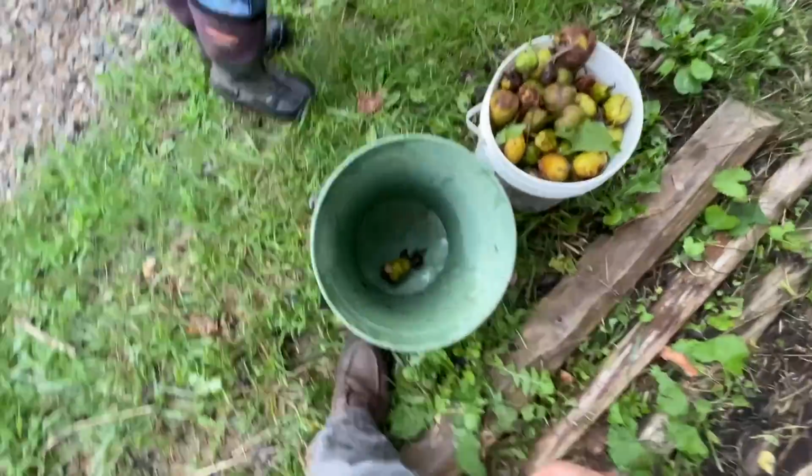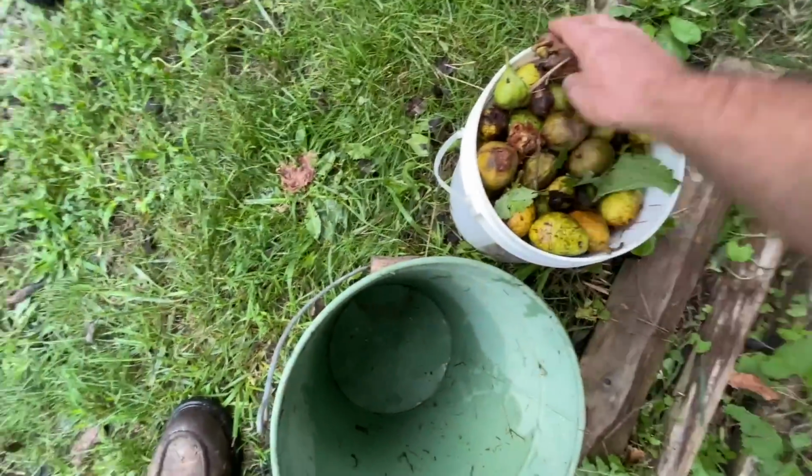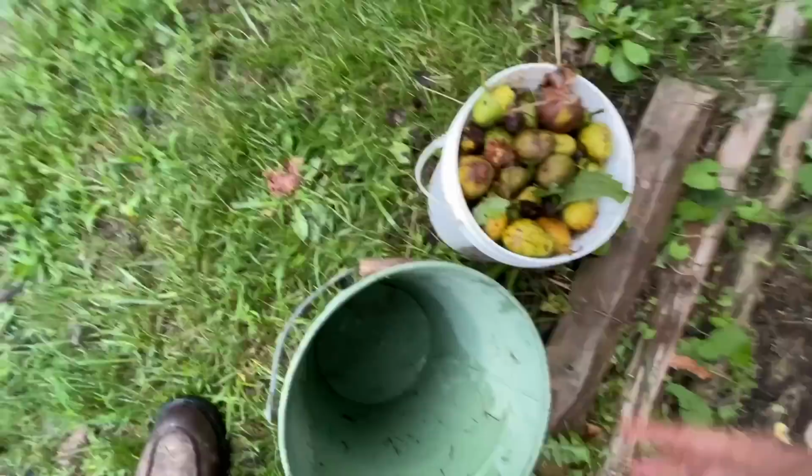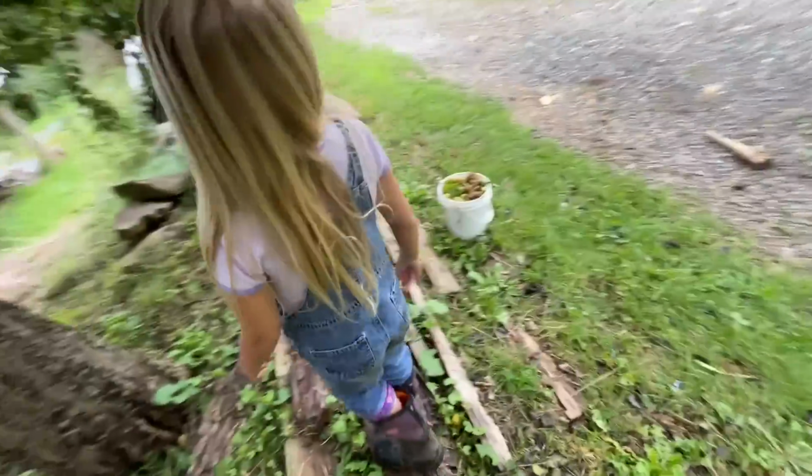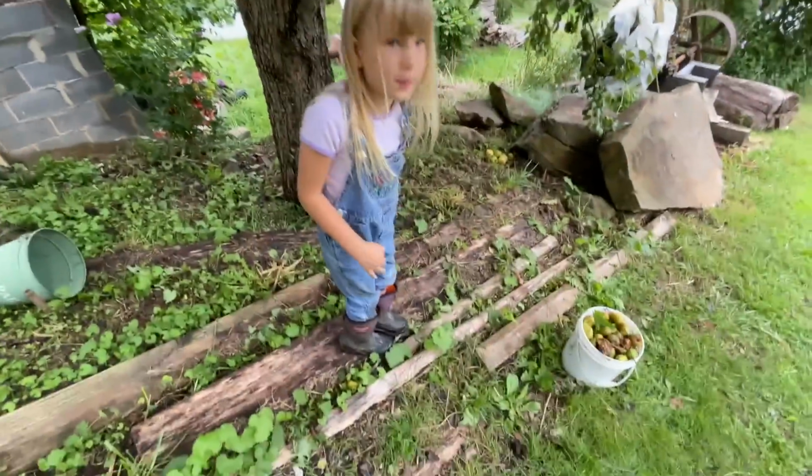Char, let's go get us some apples. Okay. Now, you want to? Yeah. All right. Let's go get some pears, Pops.